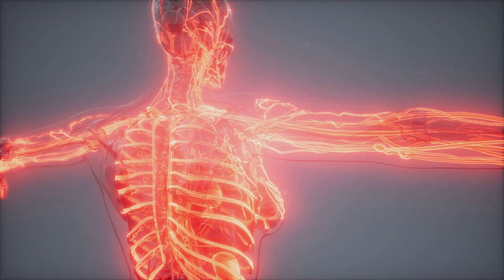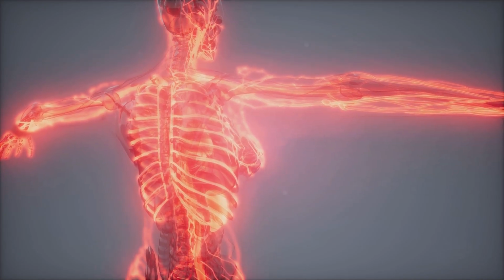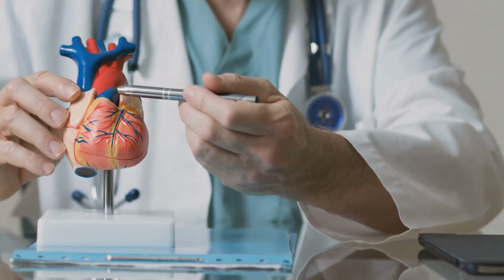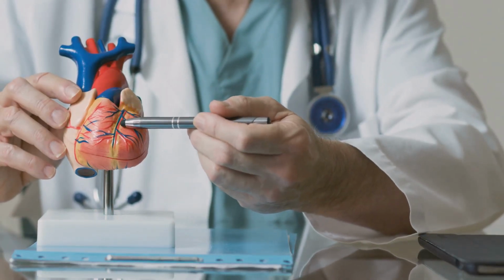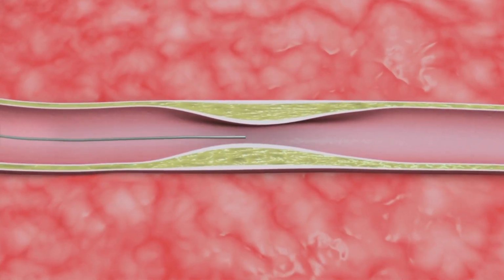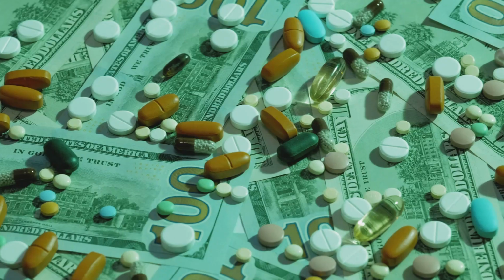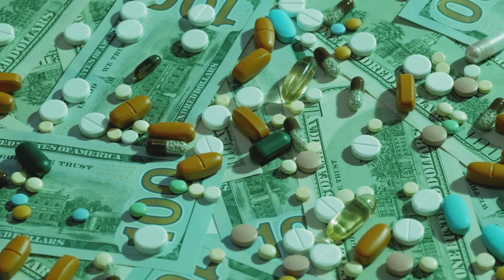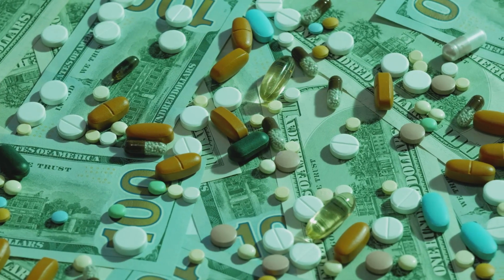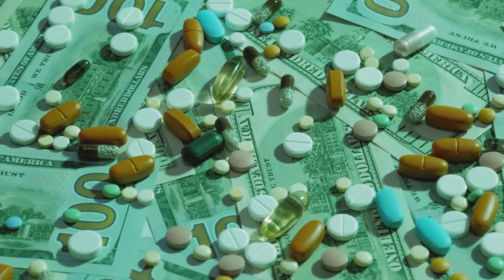Imagine your blood vessels are like pipes, and amlodipine helps to widen those pipes, easing the pressure and improving blood flow. Now, amlodipine is a bit of an overachiever because it doesn't just lower blood pressure. It also helps treat angina, which is chest pain caused by reduced blood flow to the heart. By relaxing the coronary arteries, amlodipine helps to increase blood flow to the heart, relieving those painful symptoms. Globally, amlodipine's annual cost is approximately $15.56 billion, reflecting its widespread use for both high blood pressure and angina.